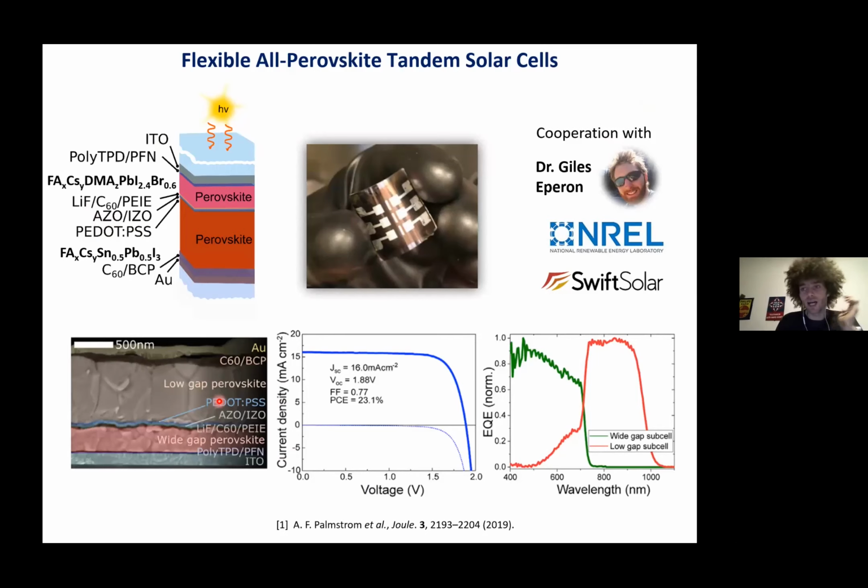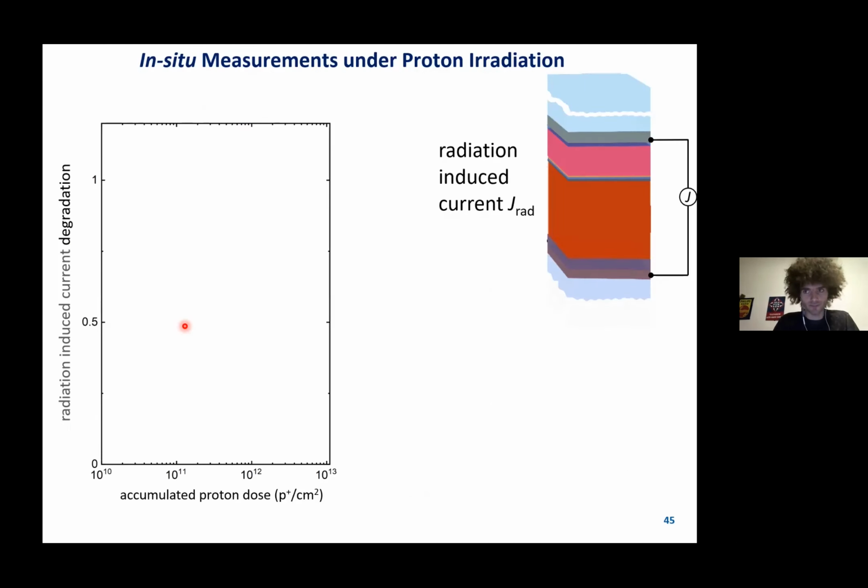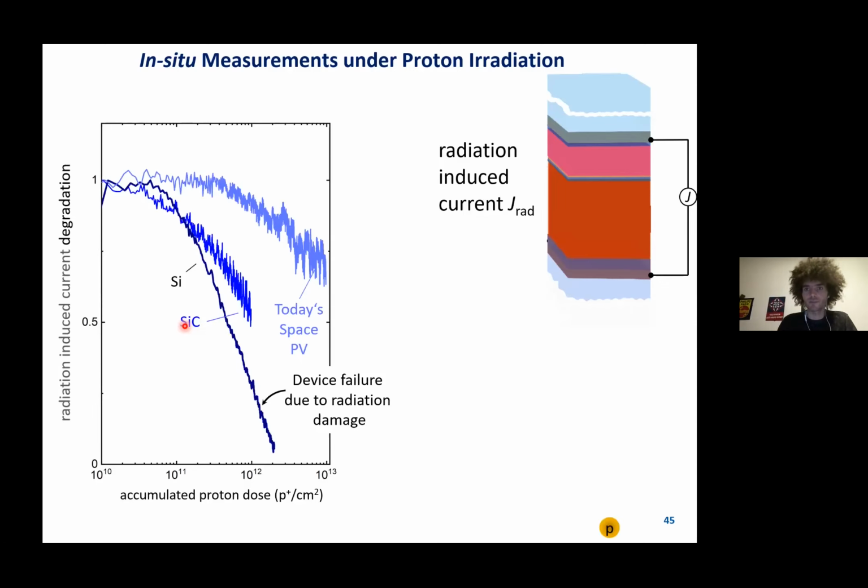Okay, so again, I'm doing an in situ experiment under proton irradiation, this time not using illumination, but instead looking at the radiation-induced current. What I am doing here is shooting with high-energy protons, and those will excite electrons and holes in the semiconductor. Because it's in a device, we can extract those and measure a current. I'm trying to show this in this little animation here. So we shoot with protons, excite electrons and holes, which we can measure as a current. And then we can track this current over time to look at the degradation of the device.